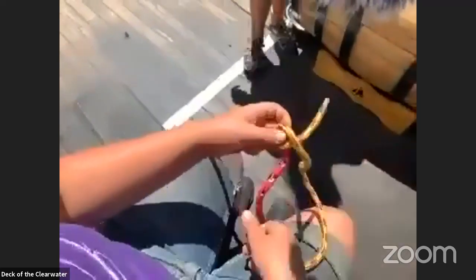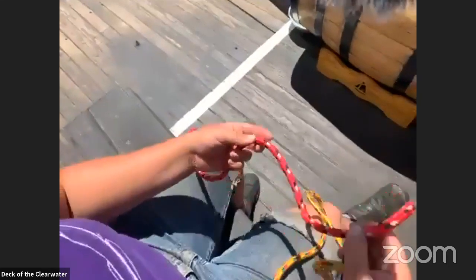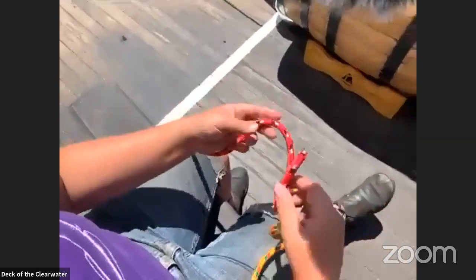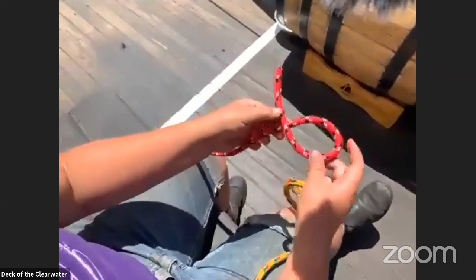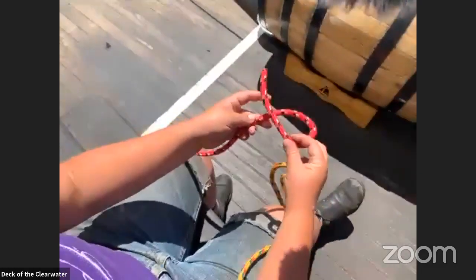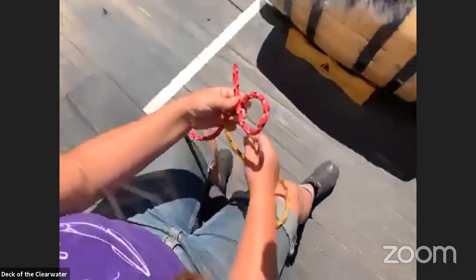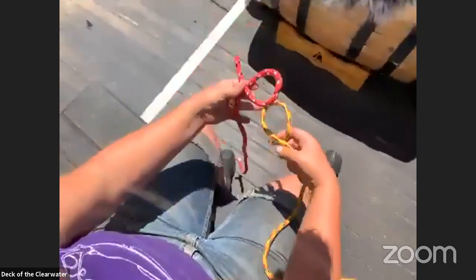The last knot that I want to show you is another bend. It's one of my favorite knots to tie. It's called a Zeppelin bend. What I'm going to do is take one line and make a little fish like this, and this little fish has its tail sitting on top. Now with my yellow line, I'm going to make my first little fish a buddy.